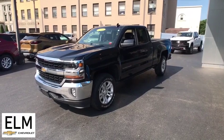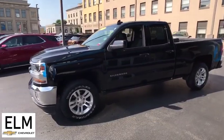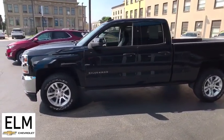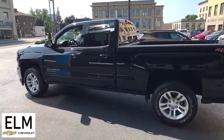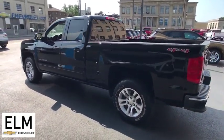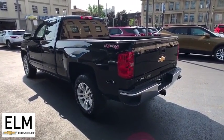Looking for the right vehicle? Check out 2016 Chevrolet Silverado 1500. The Chevy Silverado 1500 is the perfect combination of functionality, reliability, and technology. The impressive interior is simply another reason that the Chevy Silverado is a top choice among truck buyers.